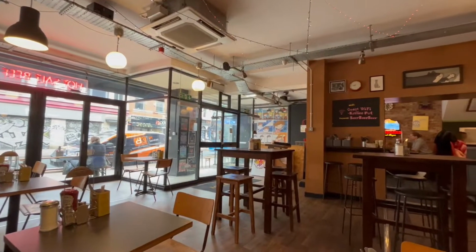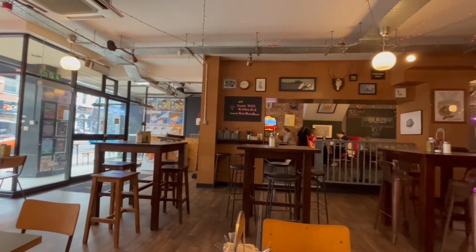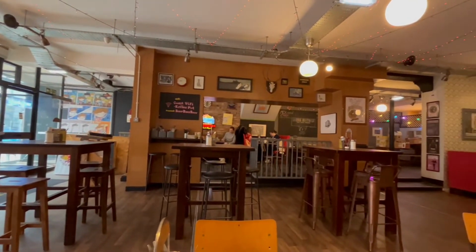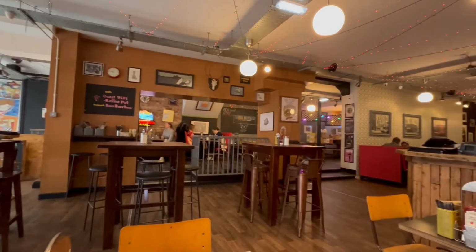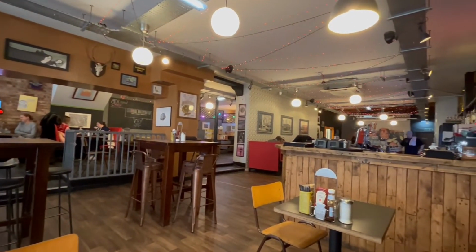The inside of this place is pretty large and spacious. I was actually surprised at how big it was. You have loads of tables throughout with a bar area and even a section on the opposite side with booths to sit in if you fancy something a bit more comfy.